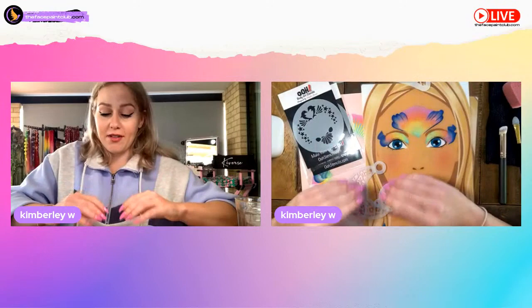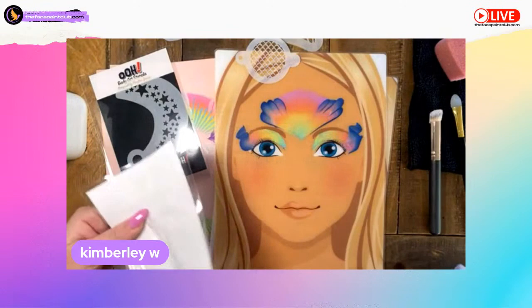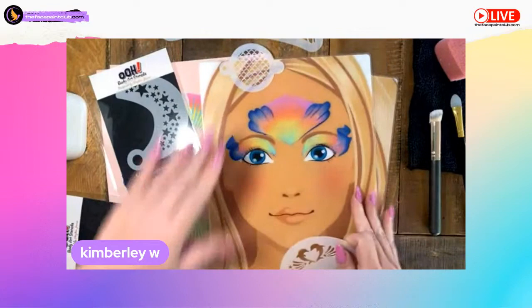So I'm going to go ahead and use these stencils. They are mermaid themed, which I love. I love the little dolphins in this one. Very cute. So I'm going to go ahead and load up a sponge.